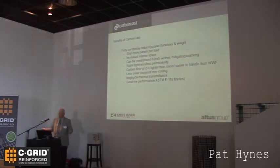Again, we require less cover on our reinforcing. It's non-corrosive. I think as a precaster, all of us have had a piece of steel that went too close to the surface, and a few years later down the road, there's a rust spot on the building. Won't happen with this material. There's very little thermal transmittance, so we cover that. We used to use some steel trusses in there. It just lowers your R value on your panel.